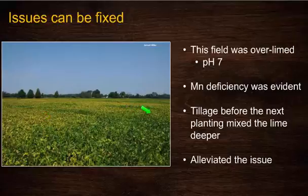But he went through that fall or the spring, and he did some tillage, and he mixed the soil to get that lime down deeper and even out the pH, and it alleviated the issue. I didn't make it out this year to get a picture, but his yields were back up around 50 bushels in the soybean, and he didn't see these manganese issues. So you might recognize this. Look for it. We did samples, we did tissue tests, we did soil tests, we figured out what the problem was, and we fixed it for the next year. At this point, it was too late to do a foliar application.